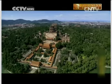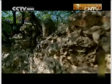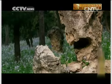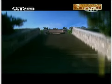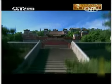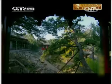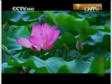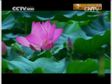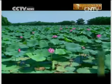Many rocks from southern China were used to decorate Qingyi Yuan, as were large quantities of precious trees from the remotest parts of the country. Longevity Hill, with its pine trees, resembles Mount Huangshan in Anhui Province. The vast area of lotuses on the lake, meanwhile, is reminiscent of the water areas of the south.